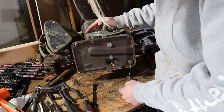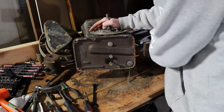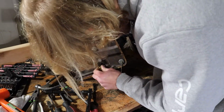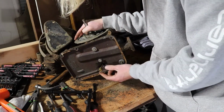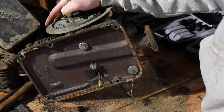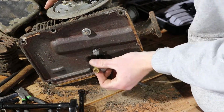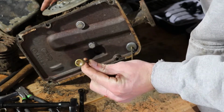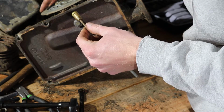I'll be darned, they're using 2 bolts here, and I don't know if those are original. Where's my wrench? How do you take that out? Oh, oh, oh, oh! Oh, it's bent. It's bent. Hold on. There's a little filter. That's cool. What do you know?